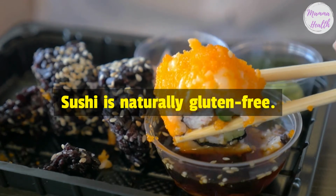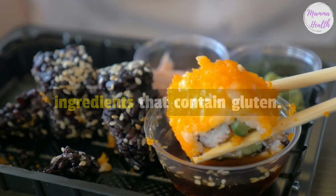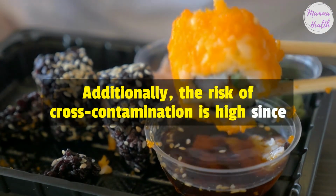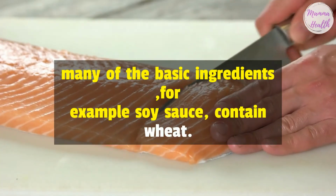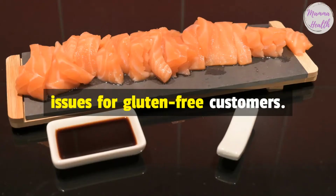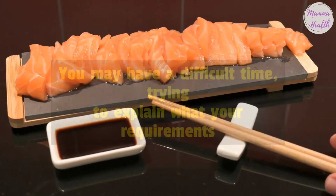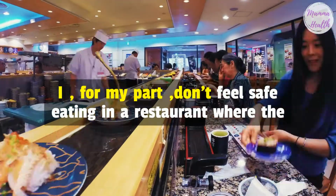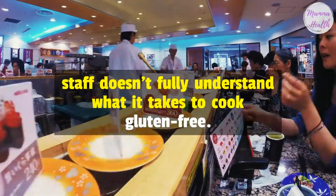Sushi is naturally gluten-free, but if the restaurant decides to cut corners, they might be using cheap ingredients that contain gluten. Additionally, the risk of cross-contamination is high since many of the basic ingredients, for example soy sauce, contain wheat. There are many sushi restaurants out there that are aware of issues for gluten-free customers. You may have a difficult time trying to explain your requirements to a server who isn't well trained on serving gluten-free clients. I, for my part, don't feel safe eating in a restaurant where the staff doesn't fully understand what it takes to cook gluten-free.